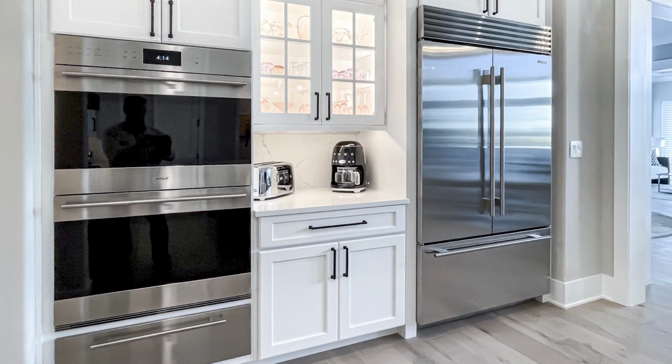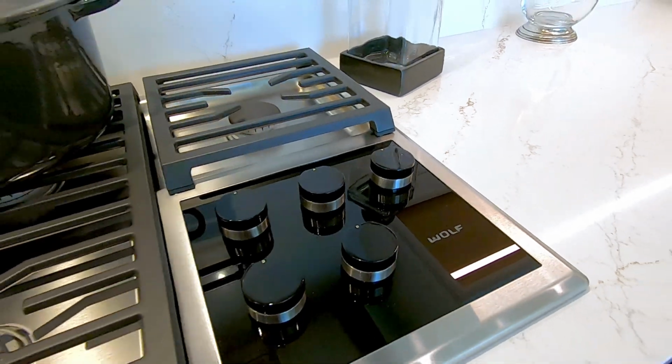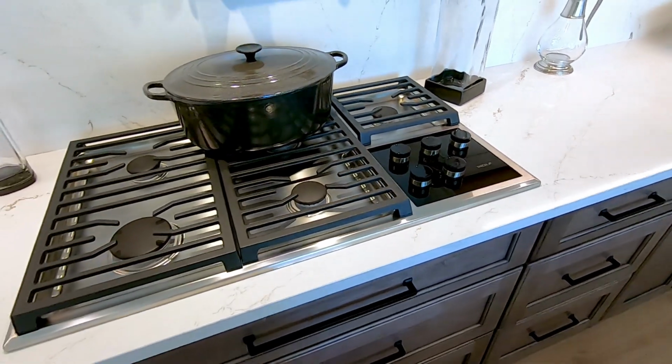Our builder rep is Catherine Dela Cruz, and she can help you with the KLM price. You'll get a special price on all the Subzero Wolf brands, as well as every other brand that Apt sells.